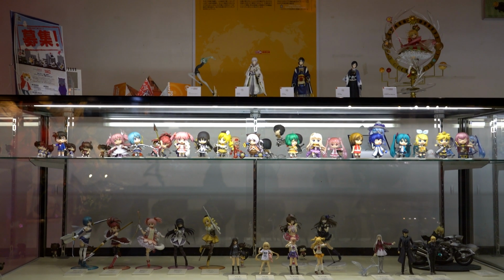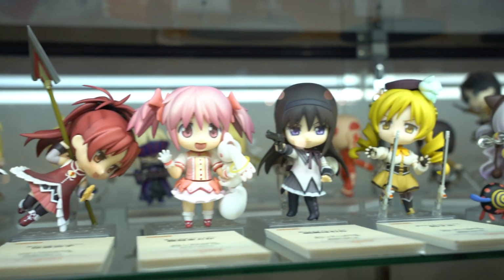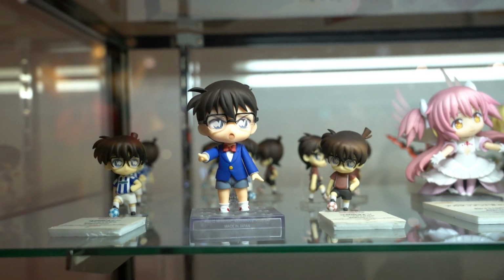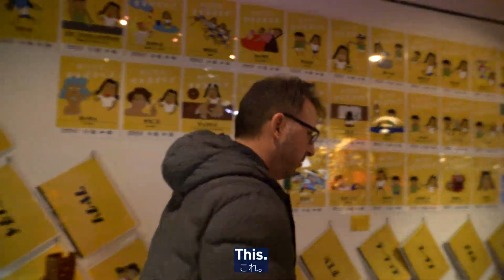There's a really famous anime figure company called Good Smile, and they actually built a factory right here in Kurayoshi. And then the man who writes the Conan comic actually lives here in Kurayoshi. He's still alive. Apparently there's a Good Smile museum also. Maybe we should hit that too.